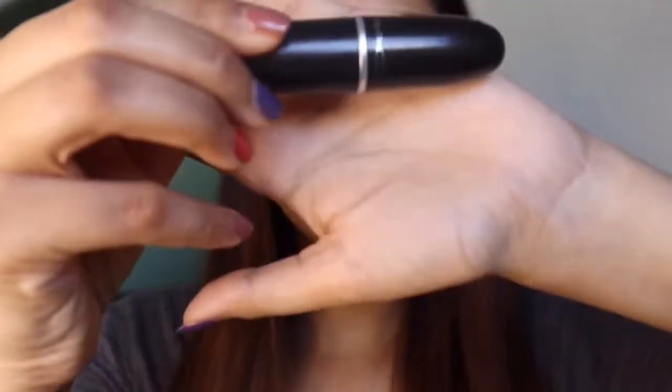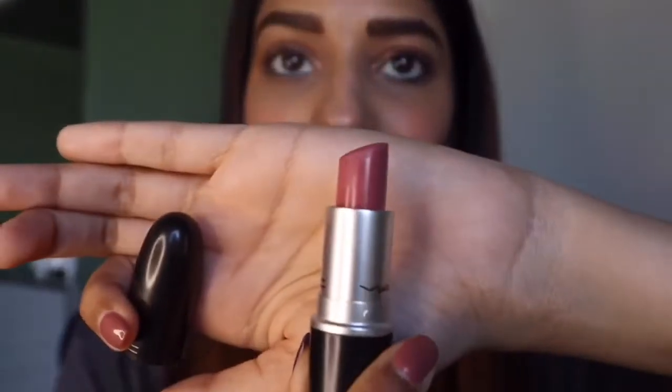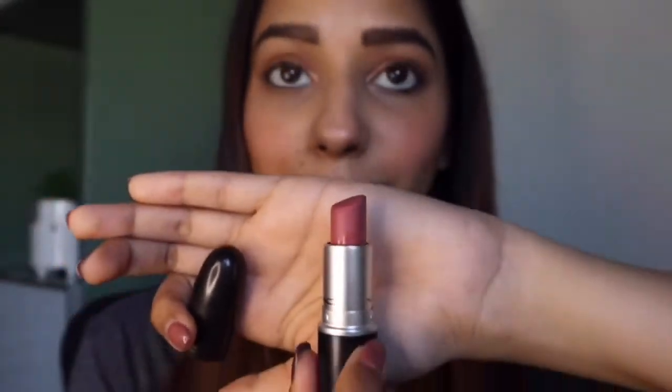Done with the lining, the second step is lipstick. So we can apply the very famous MAC one. This is the MAC Meher. It's a very nice pink shade. It goes with every Indian skin tone. It's really nice. So now apply your lipstick over your lip liner.